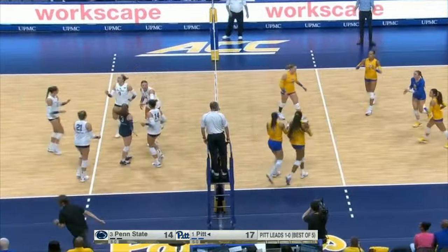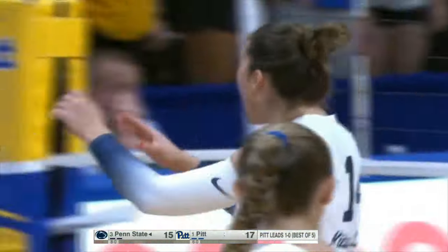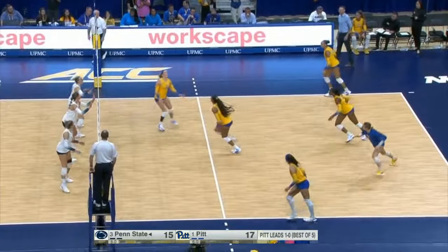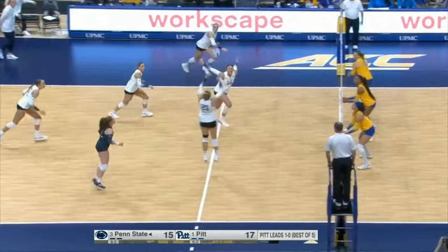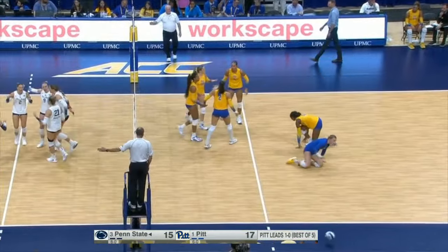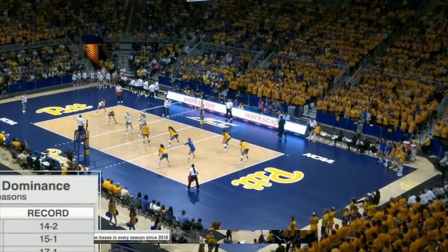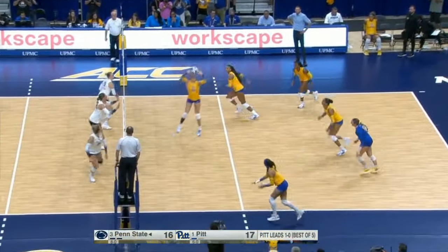Right side off the block again. That's a second for Juravicius in this set. And again, you're right. That looked a little bit high. Took it high hands. Could have been out, but Juravicius took care of it. Valduto. Babcock. Another good touch from the PSU block. And the conversion. Be part of this awesome program. How about that? Just 4 losses at home over the last few years.